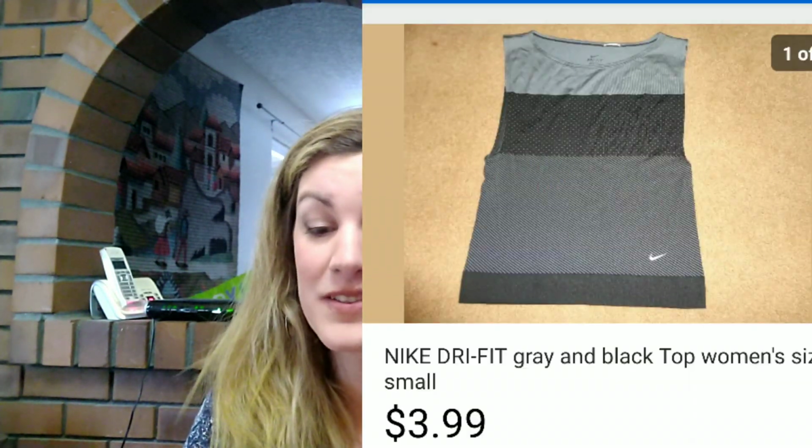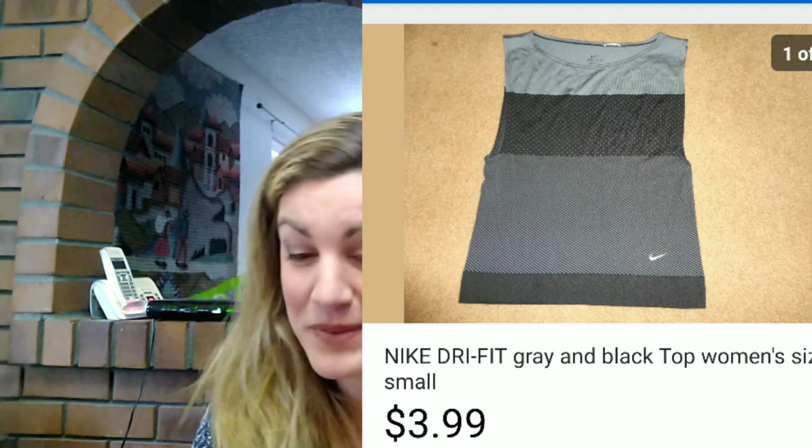Okay, next up was a Nike top, size small. This sold for $3.99 plus shipping, and it gave me $3.50 profit. And this took a long time to sell. Just a plain kind of regular top, so I'm not sure if I'll get any more plain Nike tops. Again, I sold a couple more Square credit card readers. Sold 2 of them, and so I made $2 profit on each of those.